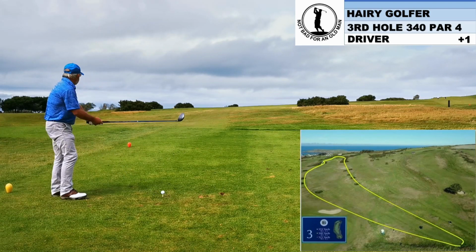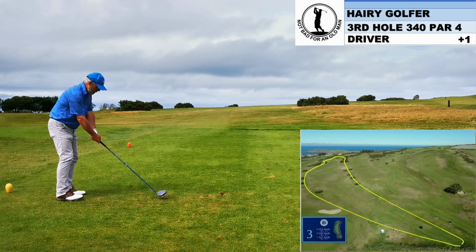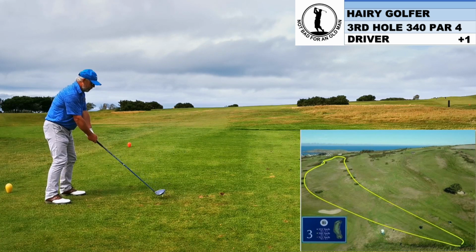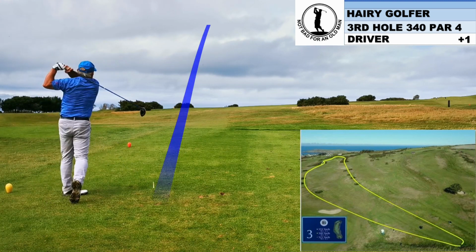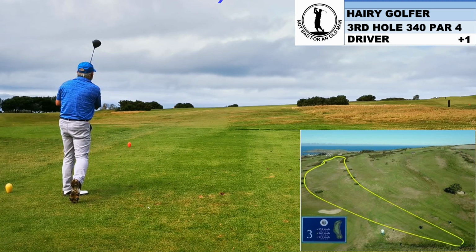Right, well if this was flat, I would be looking at probably hitting a 3-wood here. But as it's up the hill and there's a little bit of breeze about, I'm going with driver. All I need is a little baby fade again. Basically my bread and butter shot.